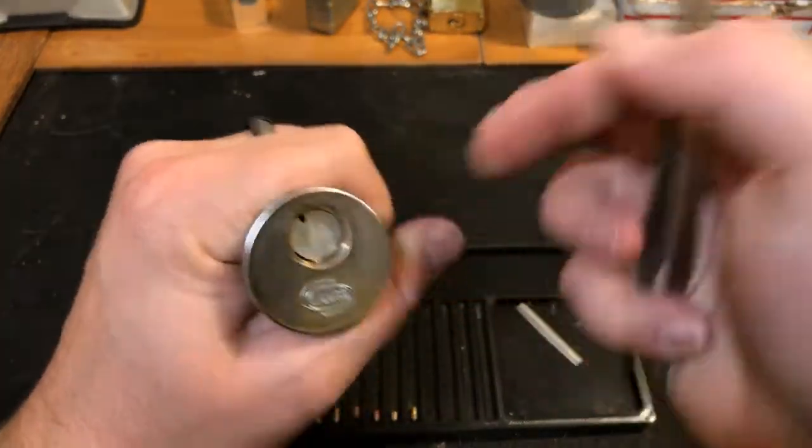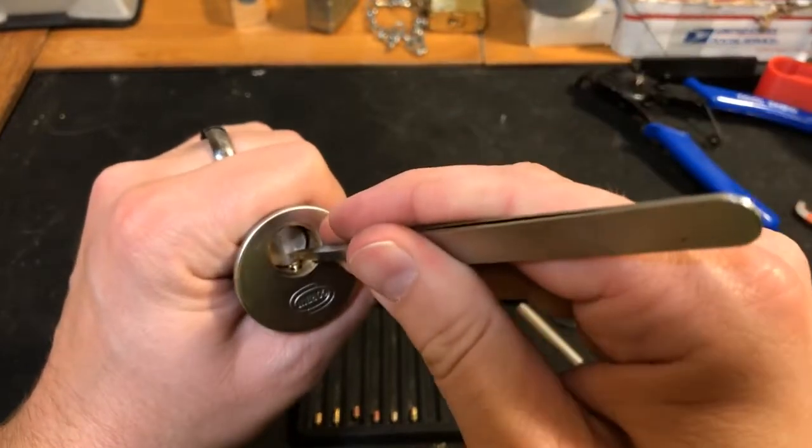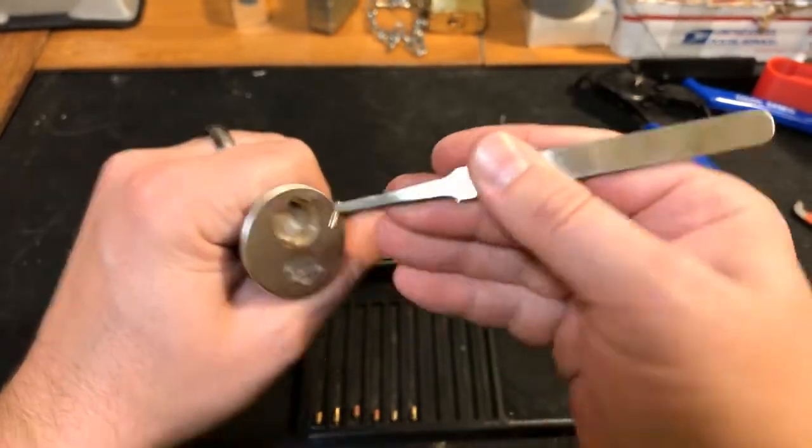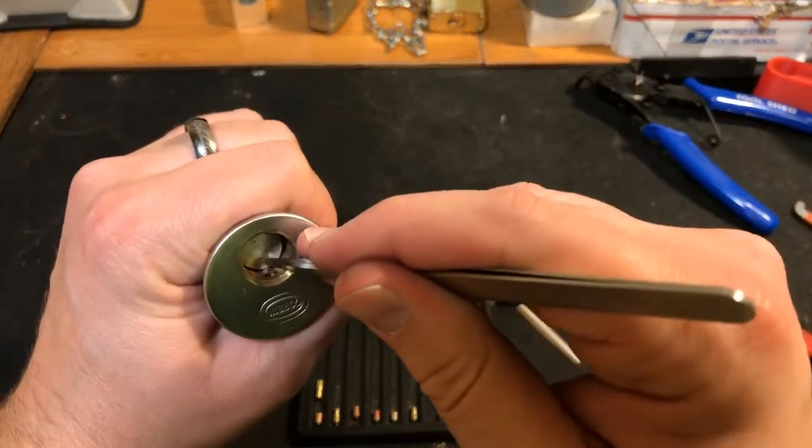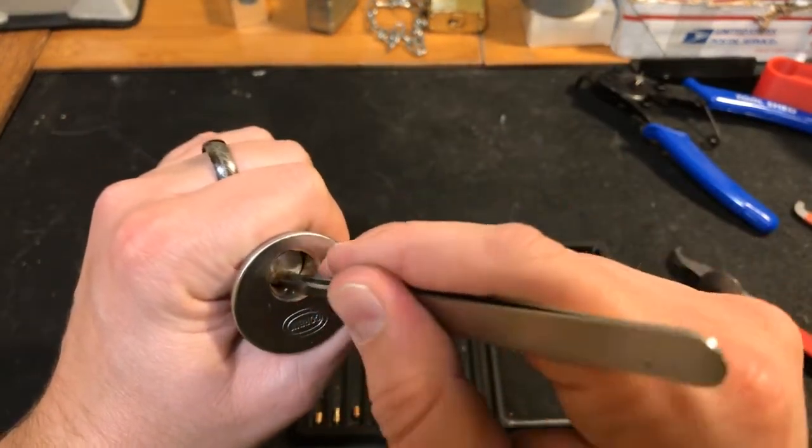All right, let's get these pins out from upstairs. Okay, 1 is a piece of a warp drive. 2.